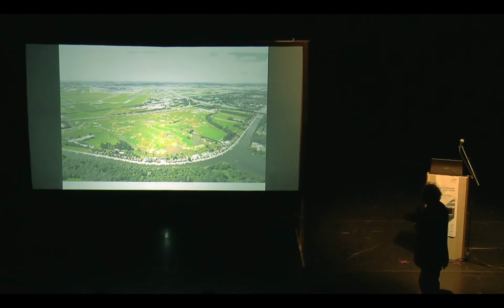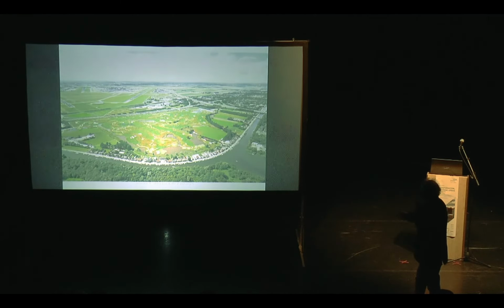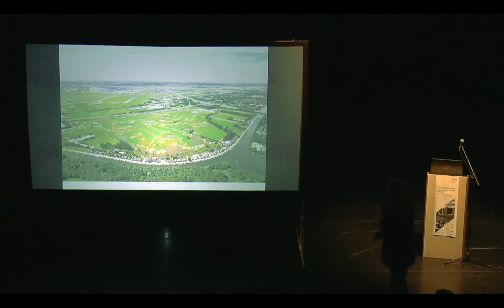And one of the recent projects we did, I was for 5 years, from 2005 to 2010, responsible for the urban design and architecture of Schiphol Airport, is the golf course that is more or less an extension of the airport landscape on the one hand, and the Amsterdam forest on the other hand, which is a kind of wedge of green that goes very deep into the city. And this golf course is, let's say, an intermediate usage in between.